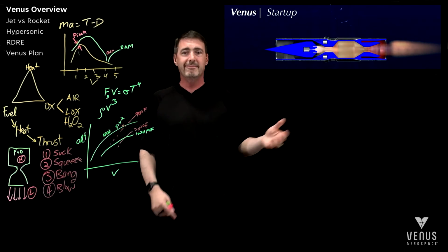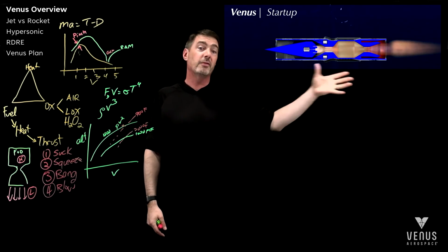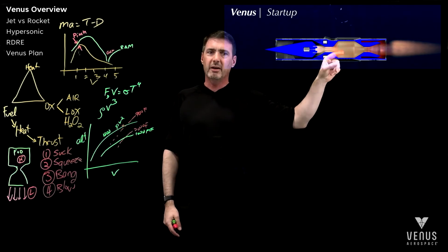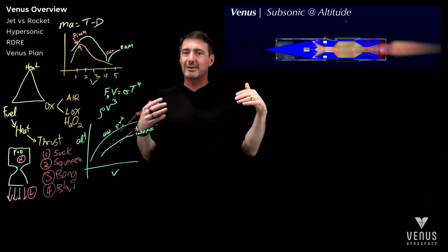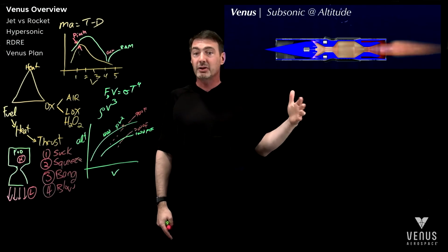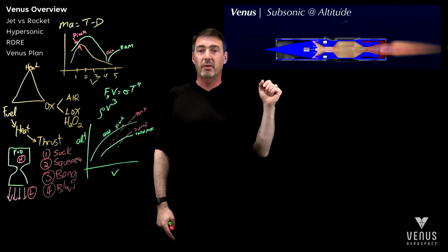At rest, you're sitting on the runway. We light the detonation engine here. That's actually inside this full engine. And yeah, we take a little hit on efficiency here with the RAM. This is the RAM burner sitting behind it. But we do get exhaust, we do get thrust, and the air is actually being drawn in, right? Suck, squeeze, bang, blow. So it's being drawn in. The detonation engine is actually adding pressure and temperature to that air. It's actually going sonic right here at the throat.